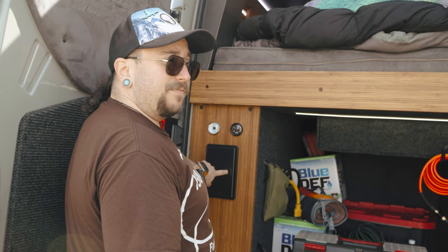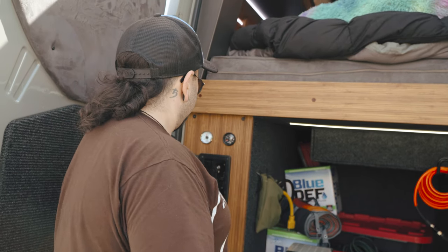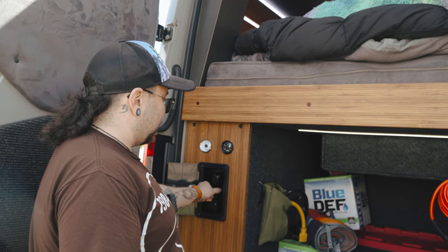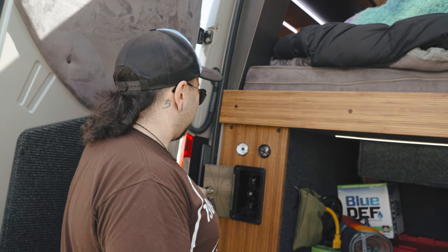I don't have a bathroom inside the van, but I did want to have a shower function. I keep saying the word function. I do have this great outdoor shower here. So if you want to just plug this in with a little hose, you could take a little spritz when it gets hot outside. It's really nice.